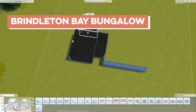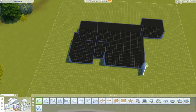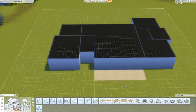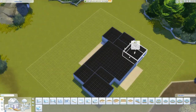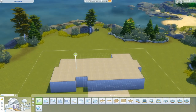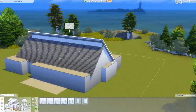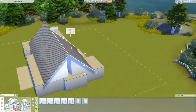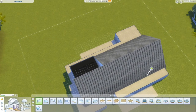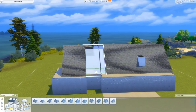Today we are building a Brindleton Bay bungalow in, this is a shocker, I'm sure, to you all, Brindleton Bay. So this is a custom content build, and it does obviously break Cats and Dogs as we're building in Brindleton Bay, and I do use Peacemaker's Cats and Dogs Build Extended, I believe is the name of it. Anyway, he's got some custom windows from Cats and Dogs. I use, I think, some of the game items from Cats and Dogs. So we are in Brindleton Bay.